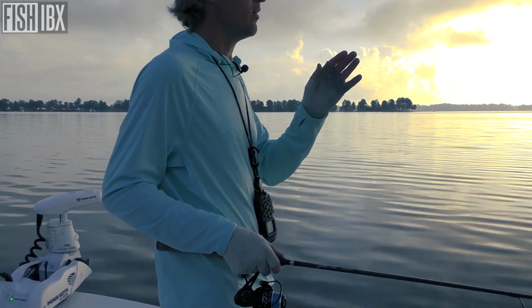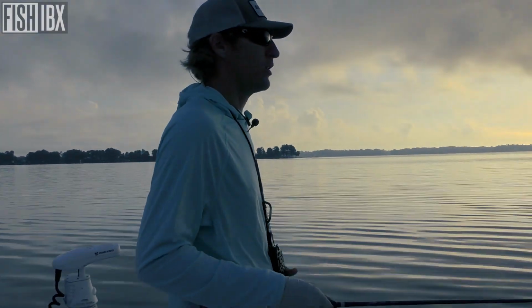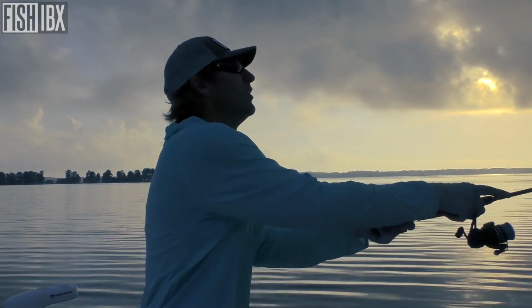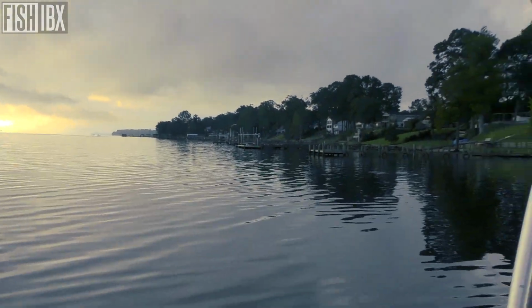And a lot of times when I'm fishing, like I say, I'll work it just like the hands on a clock. If I don't get a strike, I'll go right back to the next cast beside it. If I don't get a strike, I keep moving, keep moving, keep moving.